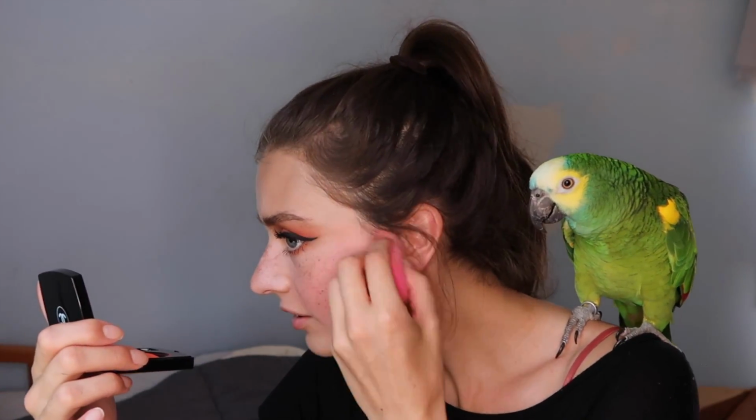Oh my god, that's a lot. Okay. This is super bright. Beauty blender's coming back, Picasso. Wow, I did not realize how pigmented that color was.